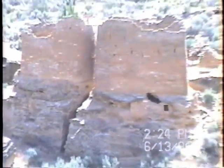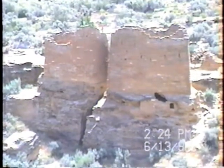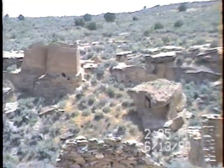I don't know. You think that's a doorway or a window? Doorway, I imagine. Doesn't look as tall as you. Hey, ready?